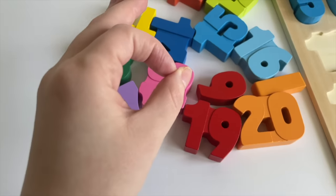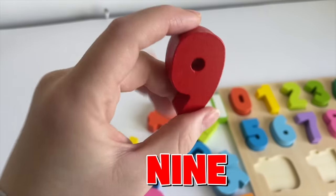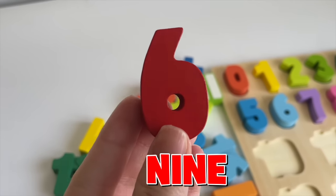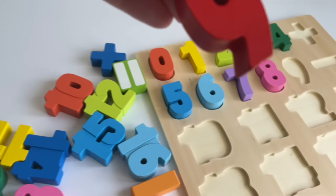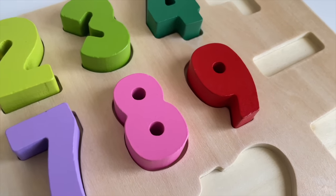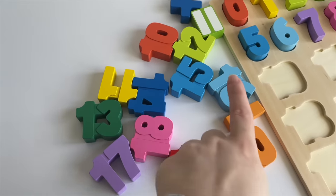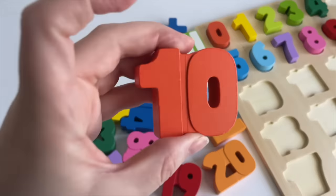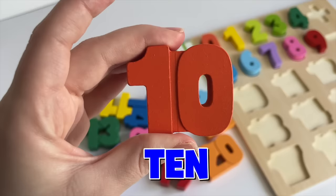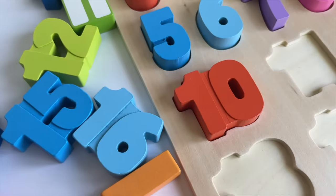Now I need the number 9. Where is it? Oh, here. It's number 9. And this way, it's number 6. But let's put it in the right place. Number 9. I need now the number 10. Where is it? Here is number 10. Let's put it in the right place.